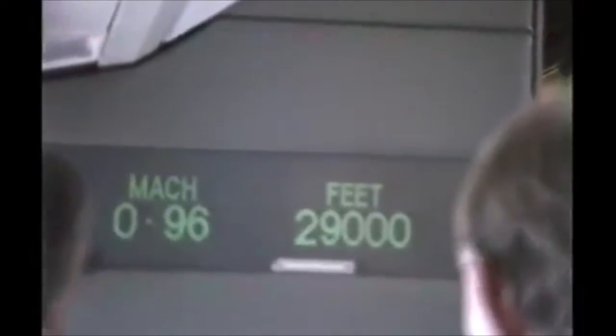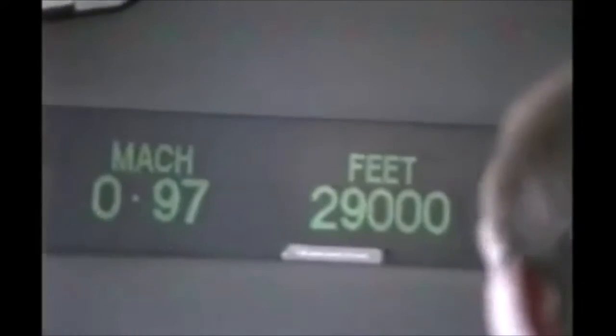Now there you've got the Mach meter on the left and the altimeter on the right, so that we monitored. That was actually in the cabin, on the front of the cabin wall. And you can see that as we go along, we're cruising subsonic at 29,000 feet, so we didn't break windows down below. And we went to the coast at that speed, at 0.97, which is just below Mach 1.